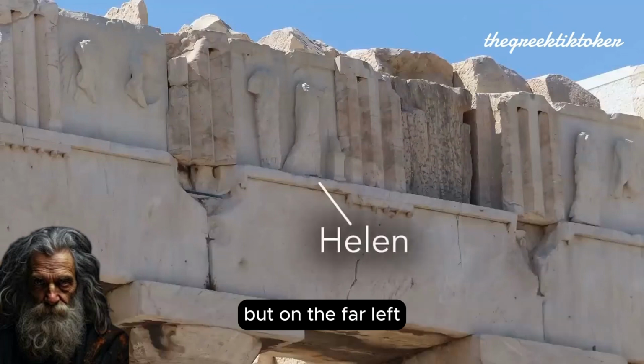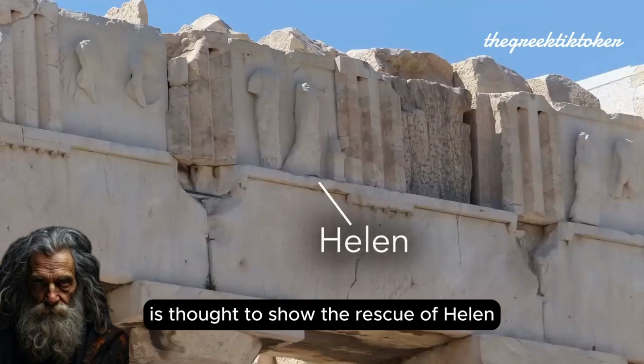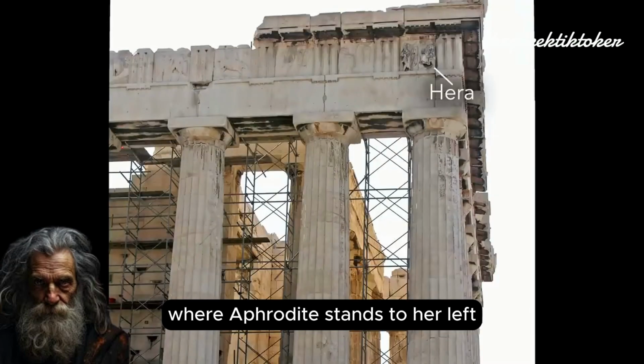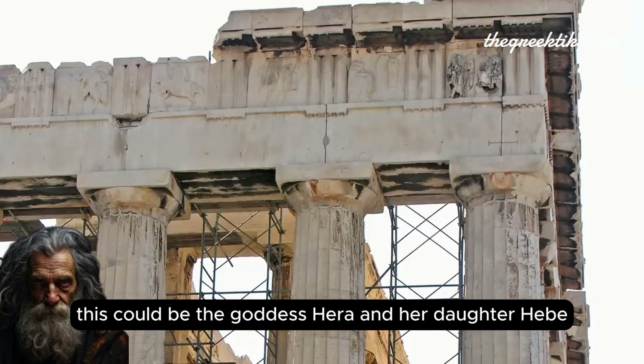But on the far left, we can make out the remains of a chariot. And here, towards the right side, is thought to show the rescue of Helen. Helen, on the right, grasps the statue of Athena, where Aphrodite stands to her left. One metope for the fall of Troy survives relatively intact. This could be the goddess Hera and her daughter Hebe.